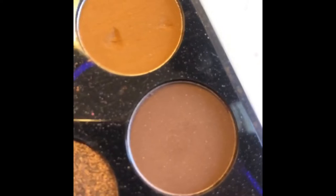I'm going to go in with this dark brown color. I'm just going to put it right here, and then I'm going to bring it right into the crease. So I'm going to kind of blend it out, shadow it, that smoky eye type of thing.